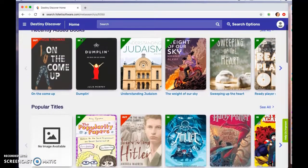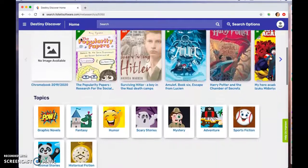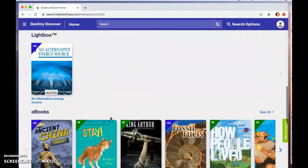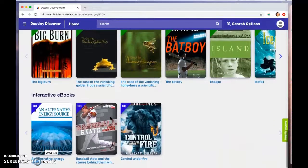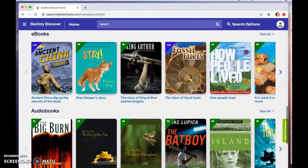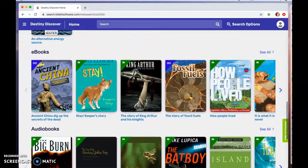As you scroll down, you see the recent books, some popular books. You see all different topics. I have a ton of graphic novels and some interactive books at the bottom. And these are great audiobooks if you just want to sit, close your eyes and listen, which is a great thing to do. Take a break from watching TV. I want you to take a look at your ebooks here.